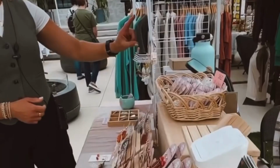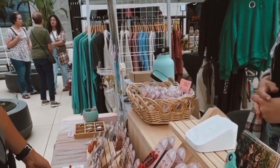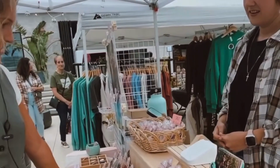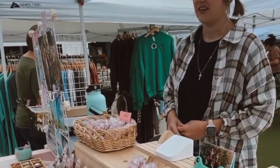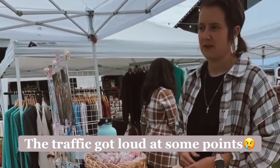So you have prints of these that you sell? Yeah. Very nice. So how long have you had your business? I started online in 2020, and then in 2021 I did my first market in Sugar Creek, the 1710. And then after that I just went to many more.